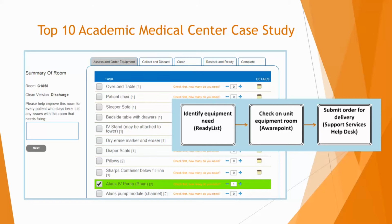The screenshot represents the assess and order equipment checklist that an environmental services technician uses as the first step of his or her room clean. These items to be staged in the patient room had been agreed to by unit nursing leadership regarding what nurses need, but also support services departments regarding what they can deliver on. As a result, we have a standardized room setup and consistent expectations.